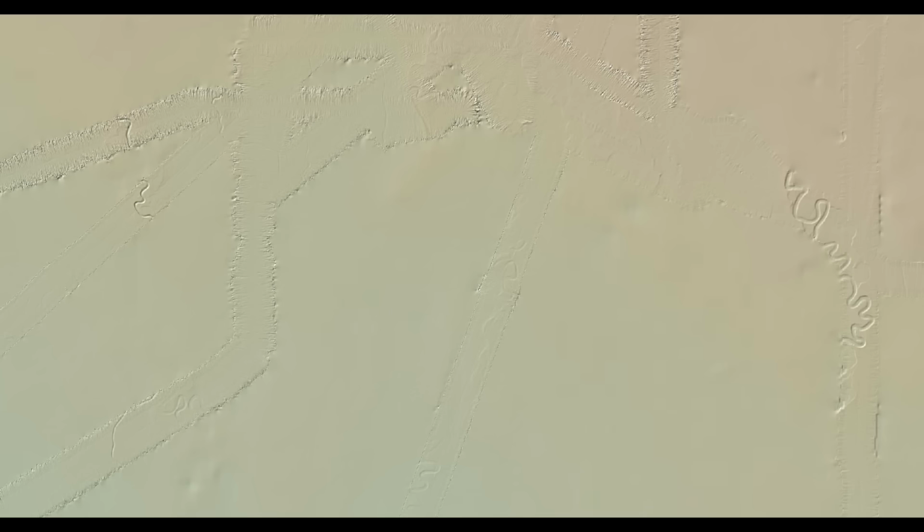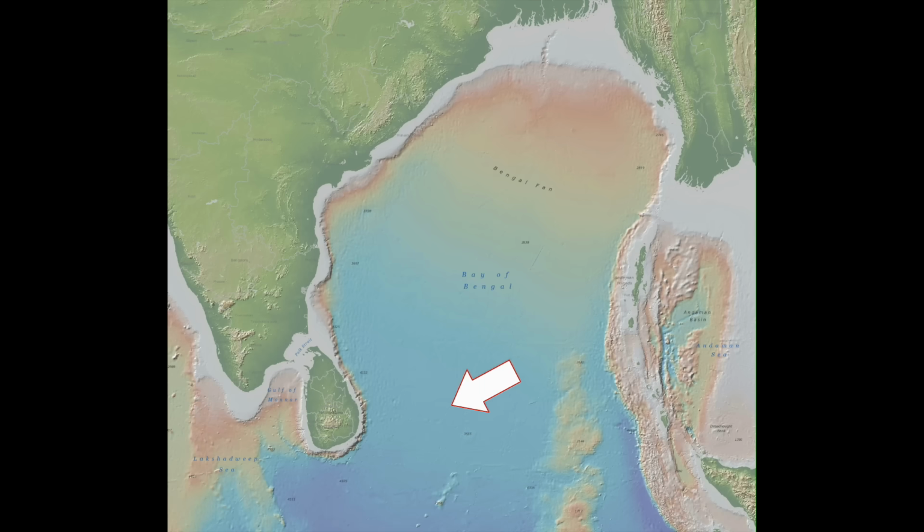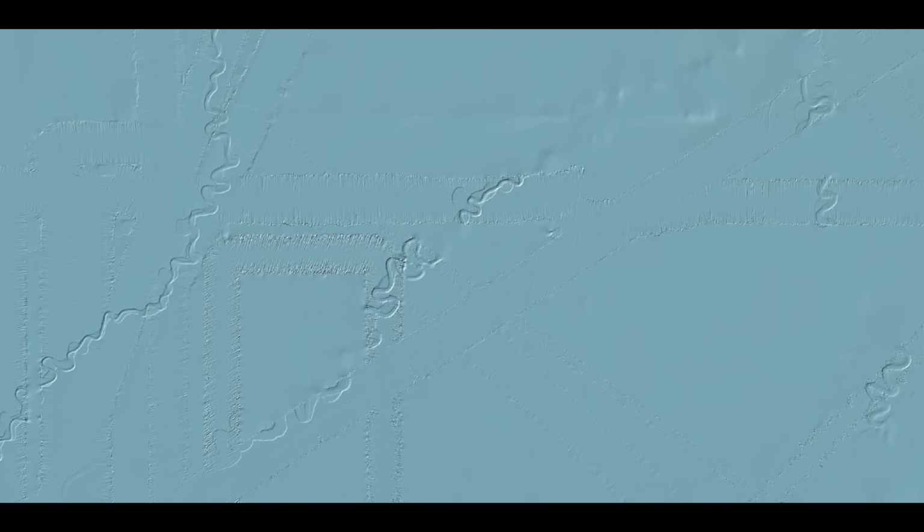There are two segments of channels here and here. There are several others if you look carefully. Looking further to the south, we see two more segments. Even further to the south, we see three independent channels. Wow!